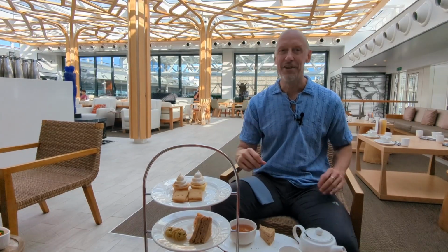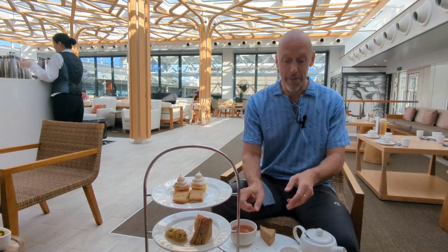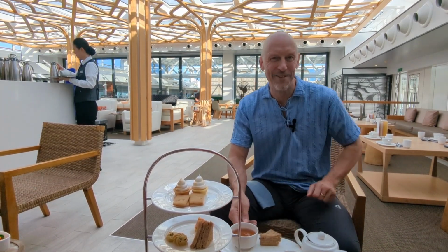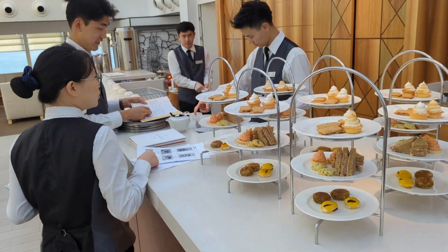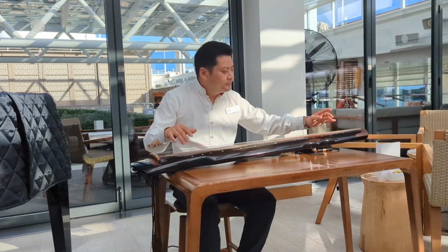In the Winter Garden here on the ship, they have afternoon tea at 4 o'clock every day. You can really make a meal out of it if you want to. They give you so many goodies, including the scones and cream, little sandwiches. We're having a nice little afternoon meal here. You can choose from a wide selection of teas. Try all the sandwiches and sweets and enjoy the live music at tea time.